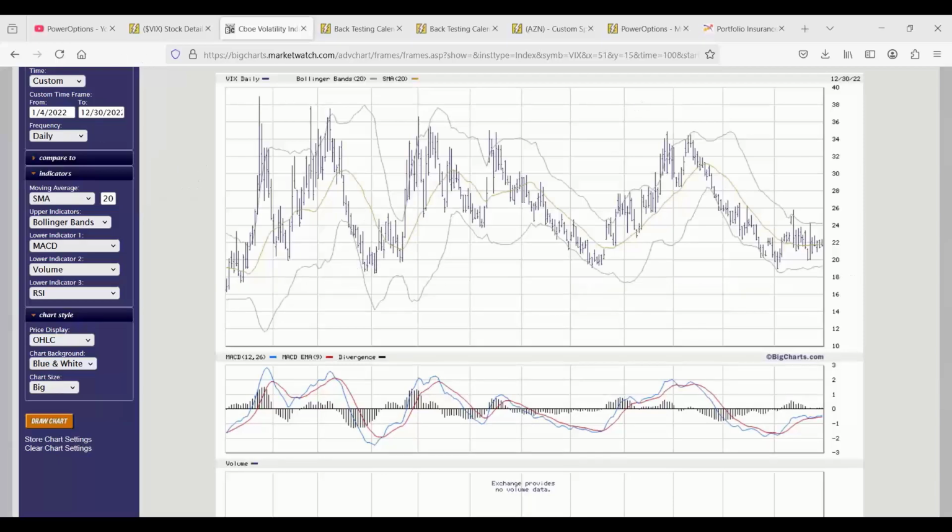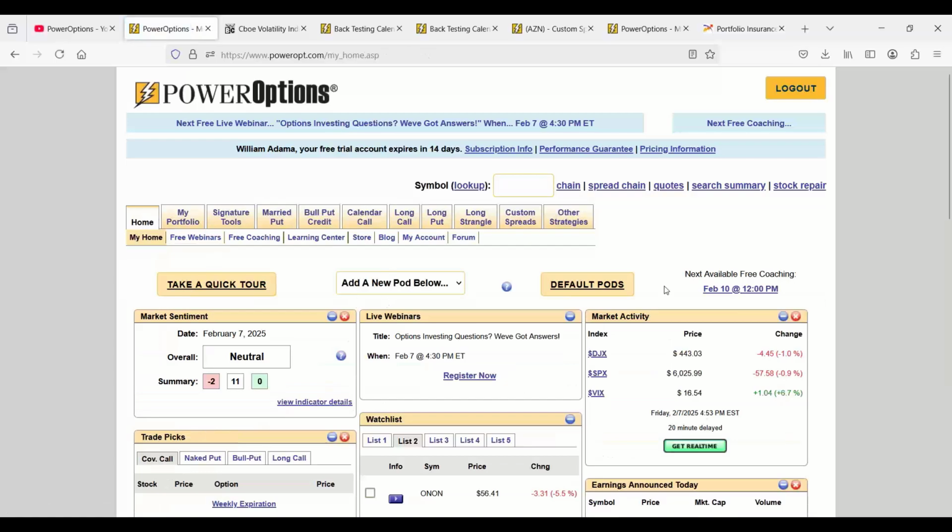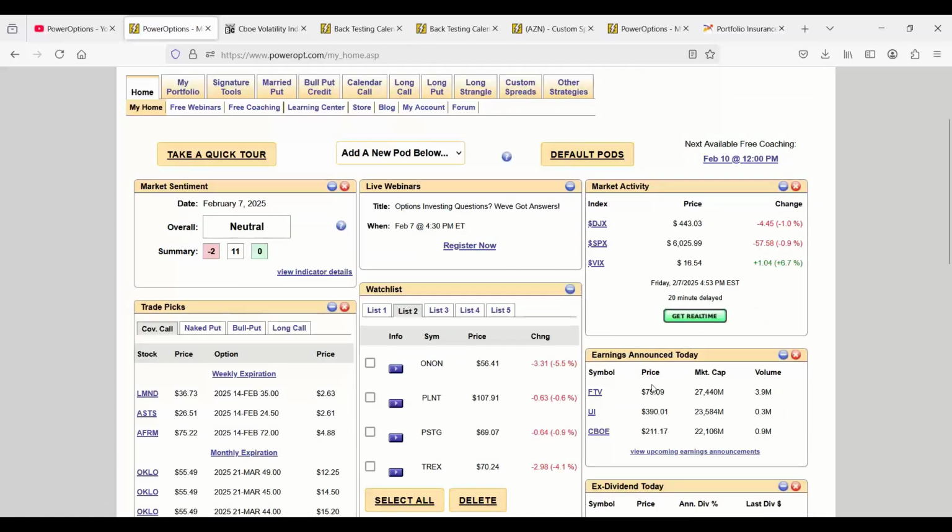Ernie follows most of my webinars, but it skipped his mind that I have presented those VIX call discussions several times, and I mention it when we talk about the bull put credit spreads. I use the VIX calls mainly to hedge the calendar spreads and the bull put credit spreads in my portfolio. The married puts, 50% of my portfolio is married puts. That's already hedged. Don't need to worry about it.